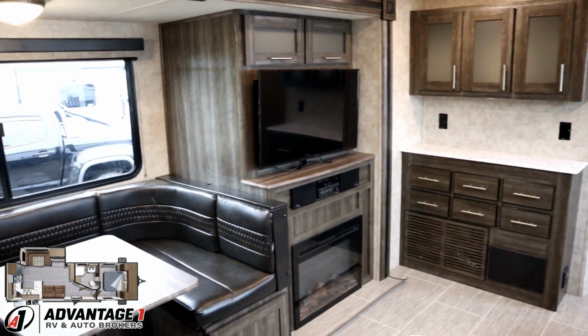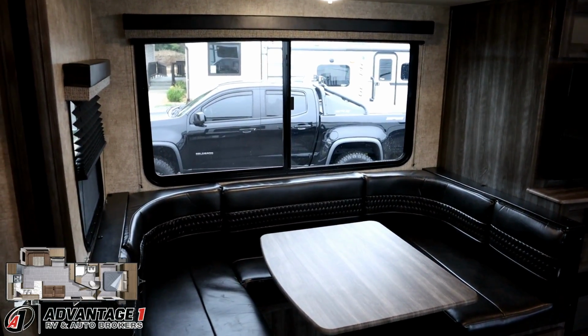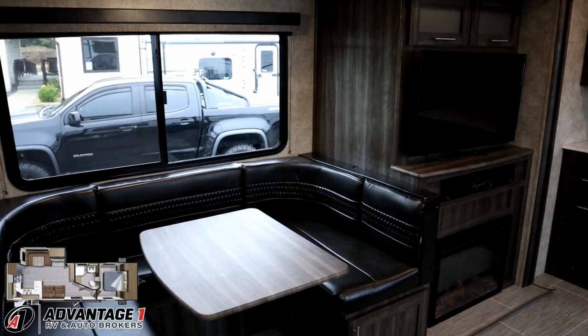And most rear bathrooms, frankly, the only windows that they usually have are over here on the driver's side of the RV. This RV has windows everywhere. Great cross breeze, great airflow.